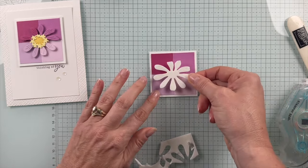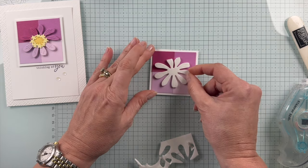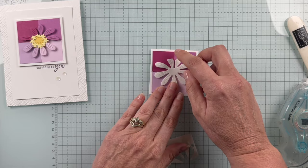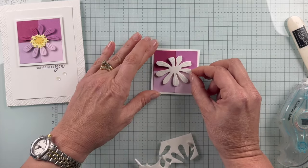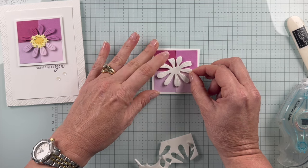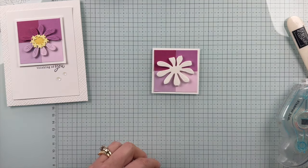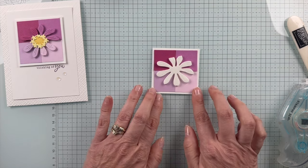And then I just adhered this right to this layer. Now, I'm actually going to build it and then adhere it onto the layer, I think. But you could go either way. And you can see I've got some of my flowers cut off. That's okay. This is going to be super stable because all that is foam, right?